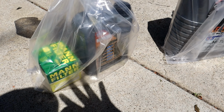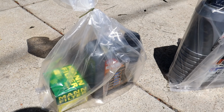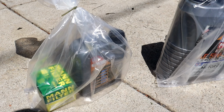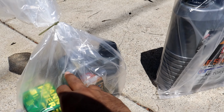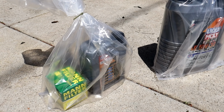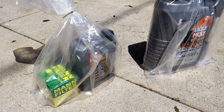Since that is everything that comes with the kit, I just made sure I have all of the parts that come in the original kit. That way they have everything, they have the old oil, and everything is sealed and protected just in case it leaks. If the oil ends up leaking during shipping back to them, there's a chance they may not give you your refund. So just be aware of that.